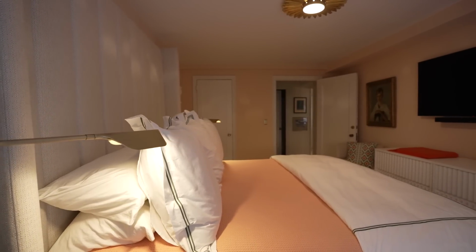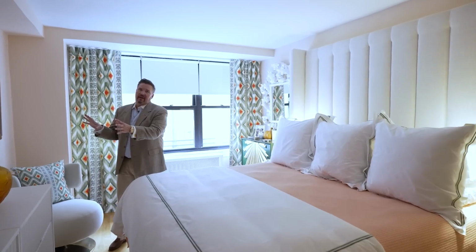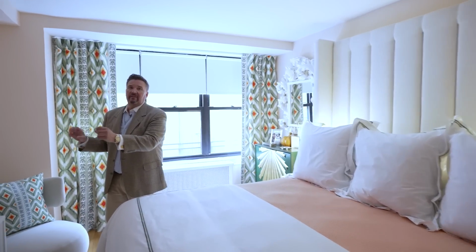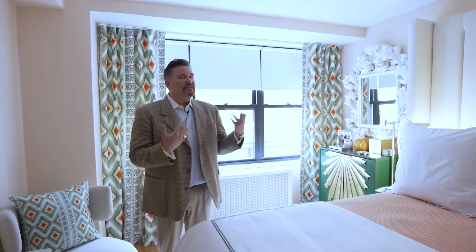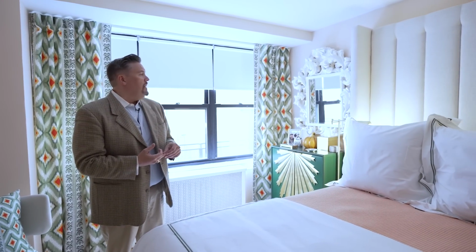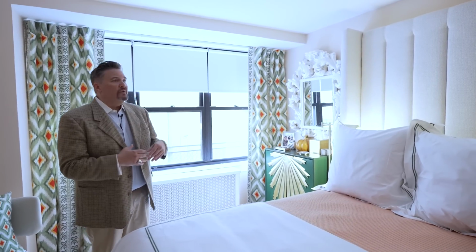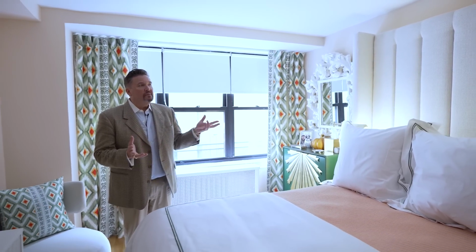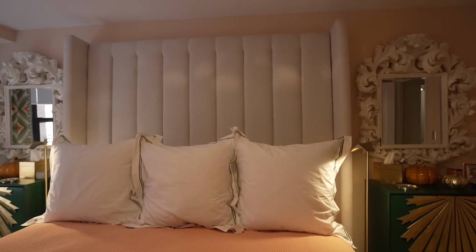I didn't want it to be schizophrenic. But that space is for public entertaining, and it's primarily for evening entertaining. This is where you go to bed at night and where you wake up in the morning, and it should be soothing, calming. So Philip hit the ball out of the park with the color choice. And then I just went really minimal, like with the bed, a little drama with a taller headboard.